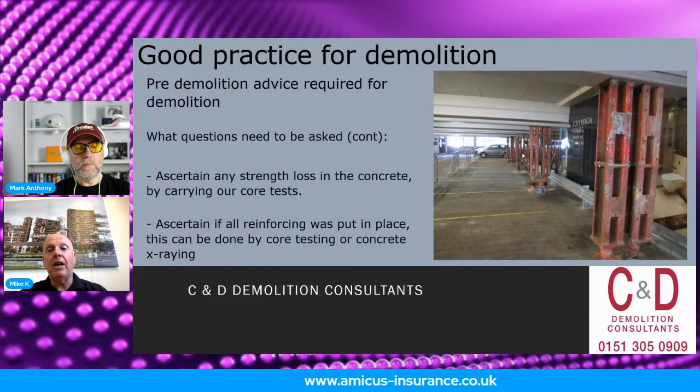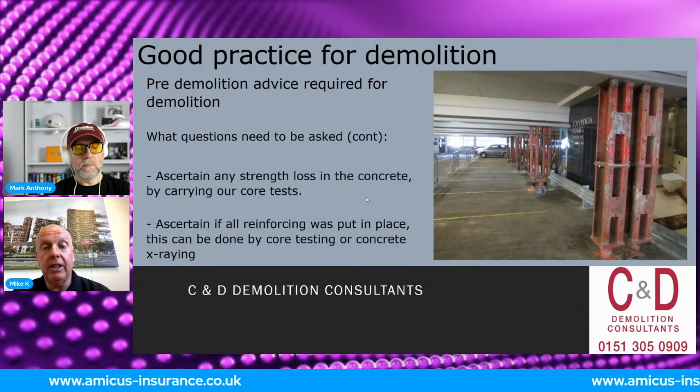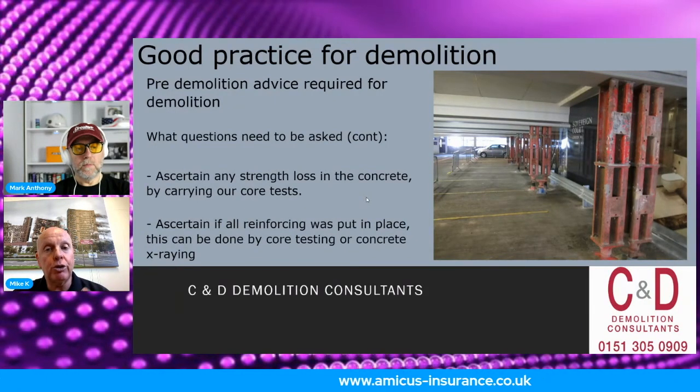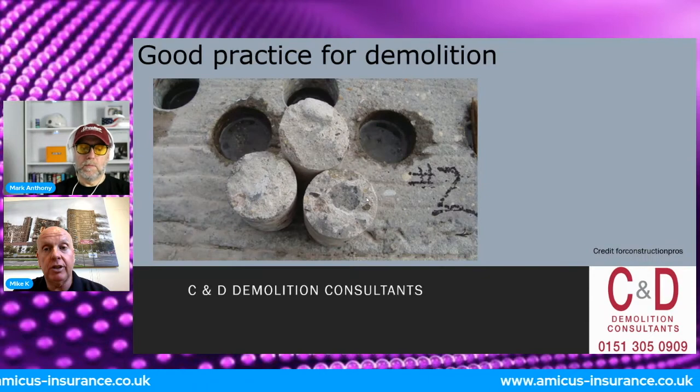And again, what questions do we need to ask? Has the building or the car park suffered structural loss? Now, structural concrete has got a shelf life. It will only survive for so long. Is it starting to fail? Is it losing strength?